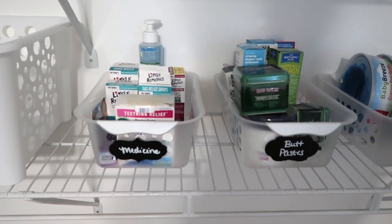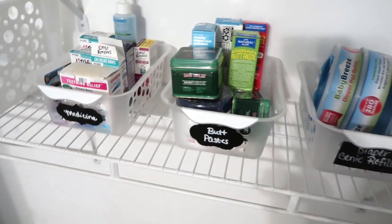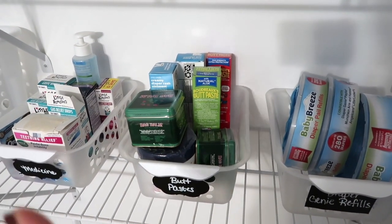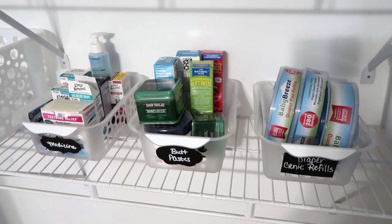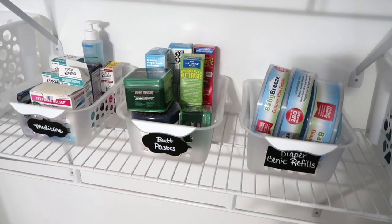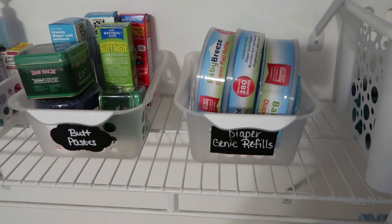And then in these bins, I have different medicines. To the bin next to it, different butt pastes. I have Bag Balm, butt paste, Aquaphor, anything you could imagine you might need to put on your baby's butt. You never know how sensitive your baby could be, so it doesn't hurt to have a couple of these things on hand. And then in the bin next to it, I just have some Diaper Genie refills.